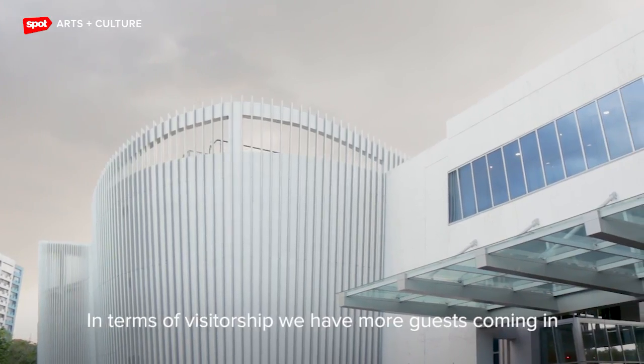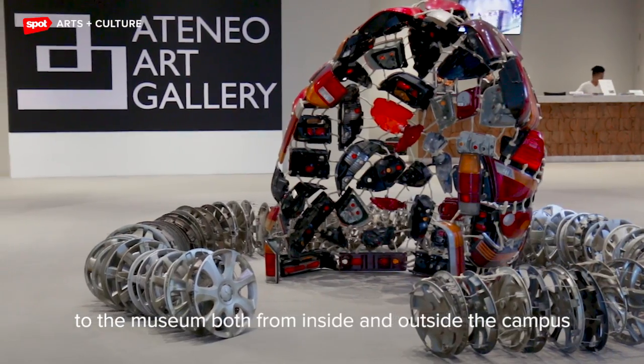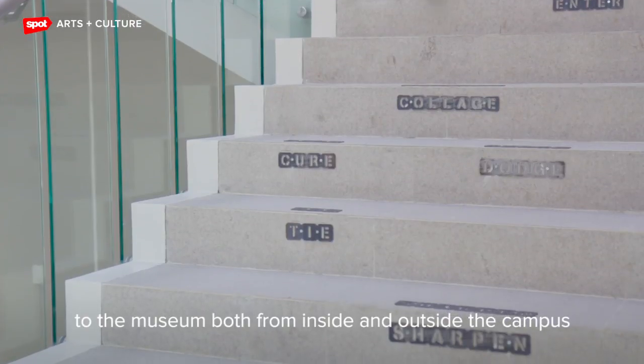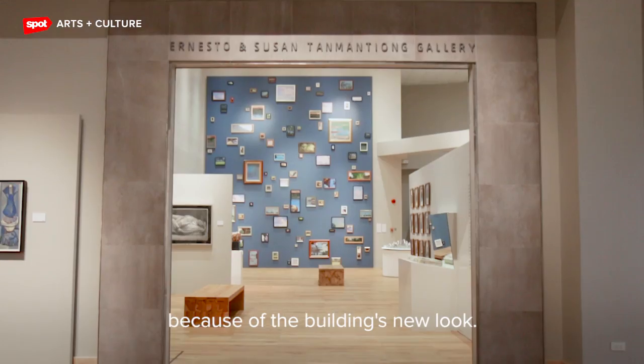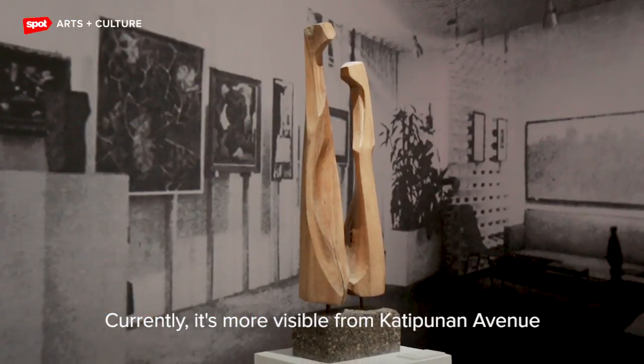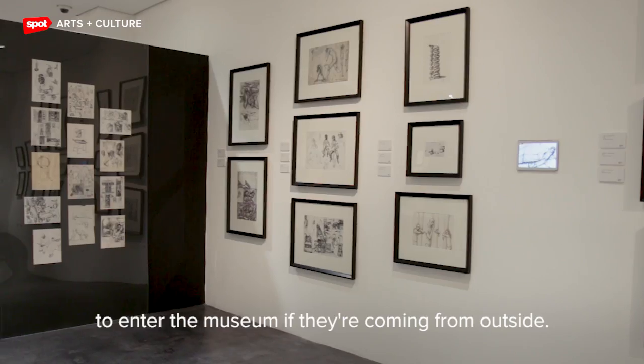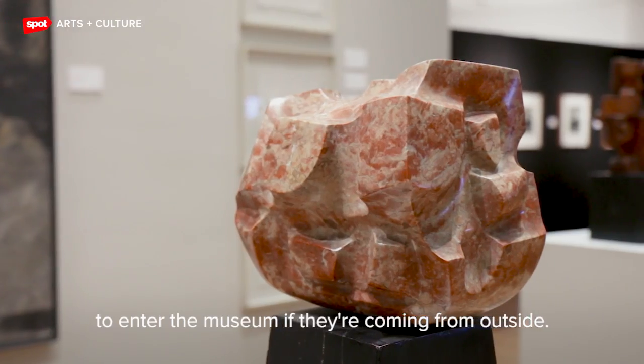In terms of visitorship, we have more guests coming into the museum, both from inside and outside the campus, because of the building's new look. Currently, it's more visible from Katipunan Avenue, so we attract more visitors to come in, and it's easier for them to enter the museum if you're coming from outside.